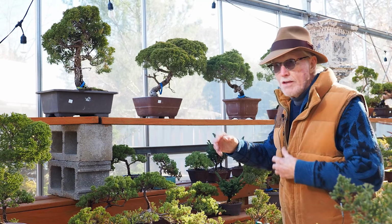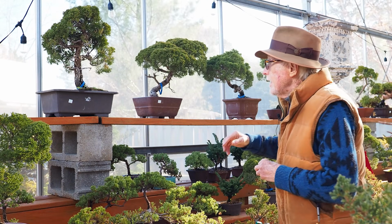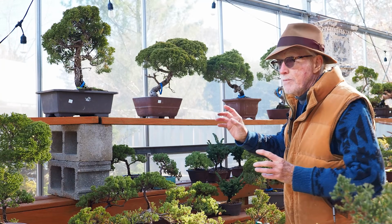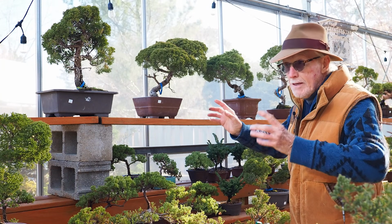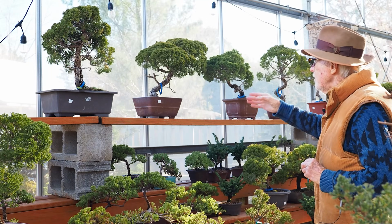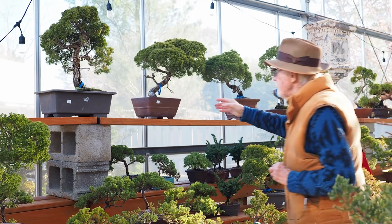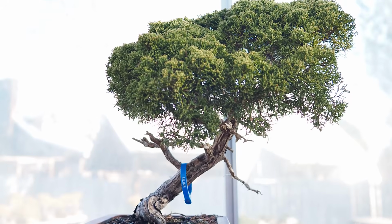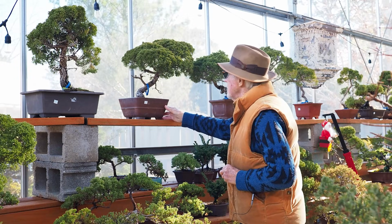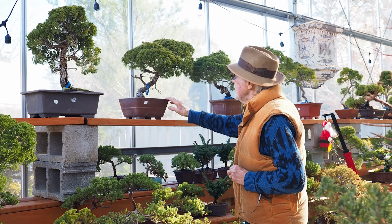Here we have to do things to help it last. And so that's a whole other thing that I would talk to anybody about when they get one of these trees. Here, this one has a very interesting slant. I'd say this tree here is every bit of 30 years. This tree here is probably equal to that, different size trunk.